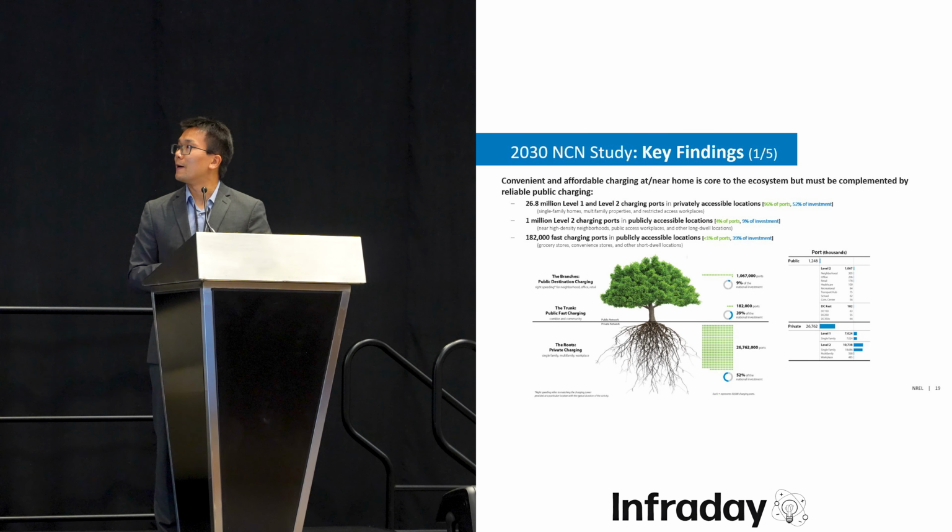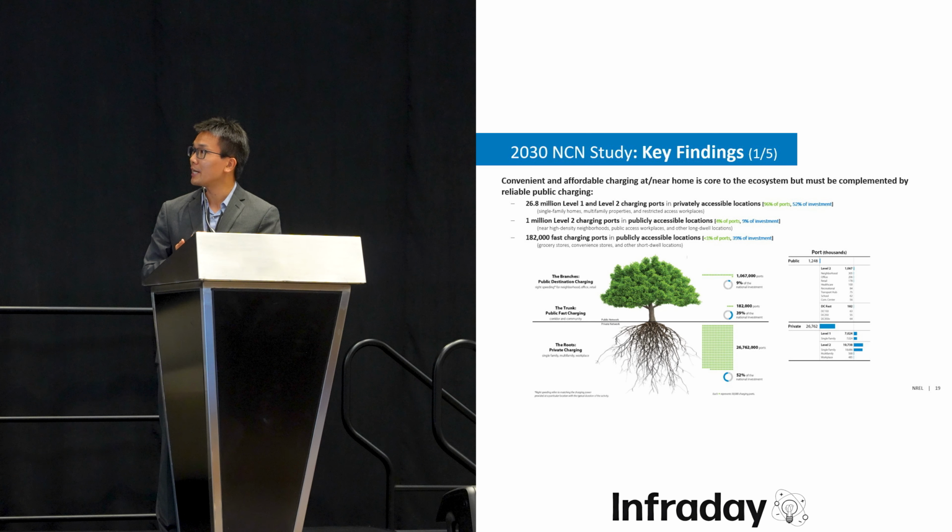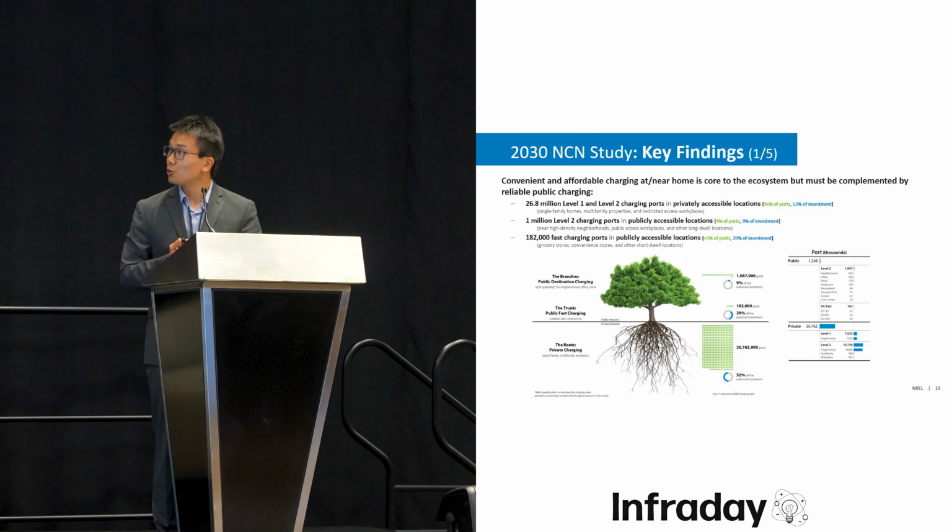This slide shows high-level results of the study. We found that convenient and affordable charging at or near home location is core to the ecosystem, but it must be complemented by reliable public charging. To support the mid scenario of 33 million electric vehicles by 2030, we need 28 million EVSE ports, including 26.8 million Level 1 and Level 2 charging ports in privately accessible locations, 1 million Level 2 charging ports in publicly accessible locations, and 182,000 fast charging ports in publicly accessible locations.